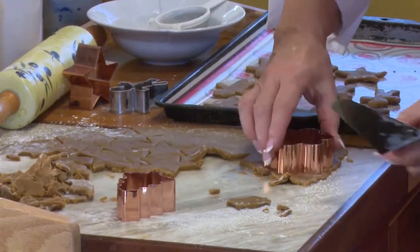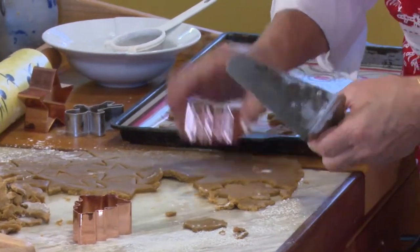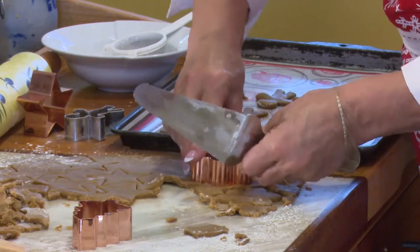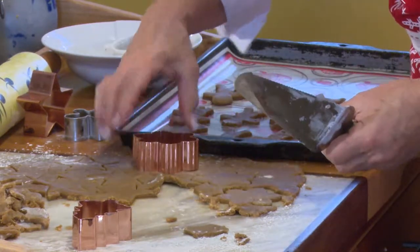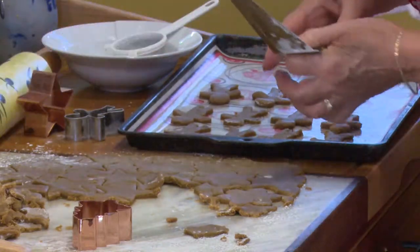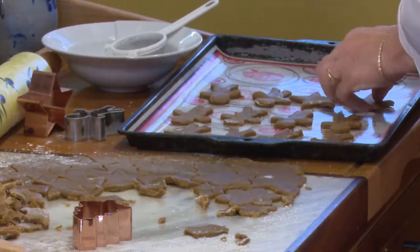I just might as well cut these out too right away. Snowflakes. It's a snowflake. I'll put them on the next cookie sheet, but at least I have them cut out. Okay. Stars.